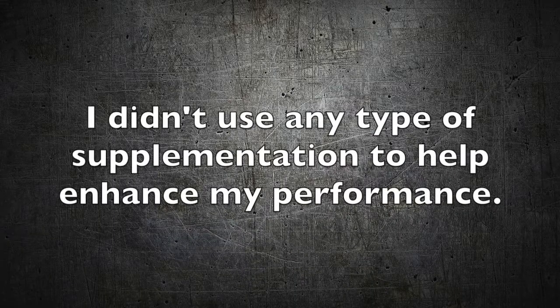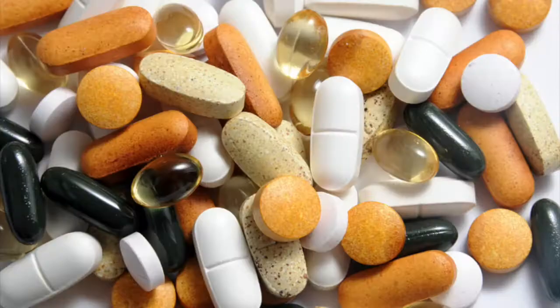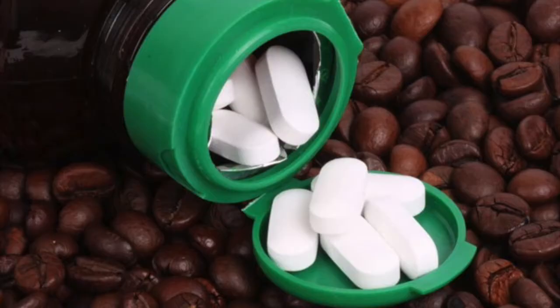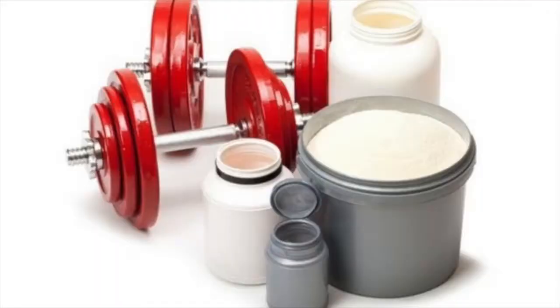I didn't use any type of supplementation to help enhance my performance. I didn't use vitamins or minerals because I don't have any vitamin deficiencies. I didn't use protein supplements because I'm not protein deficient and I eat protein in foods like meat each day. It could have been helpful to consume protein though. The ISSN says that runners need around 0.2 to 0.8 more grams of protein each day, but I didn't increase my protein intake. I didn't use caffeine because I didn't need a high level of arousal to go for a run. And I didn't use creatine products because they are mainly only needed for sports with resistance training.